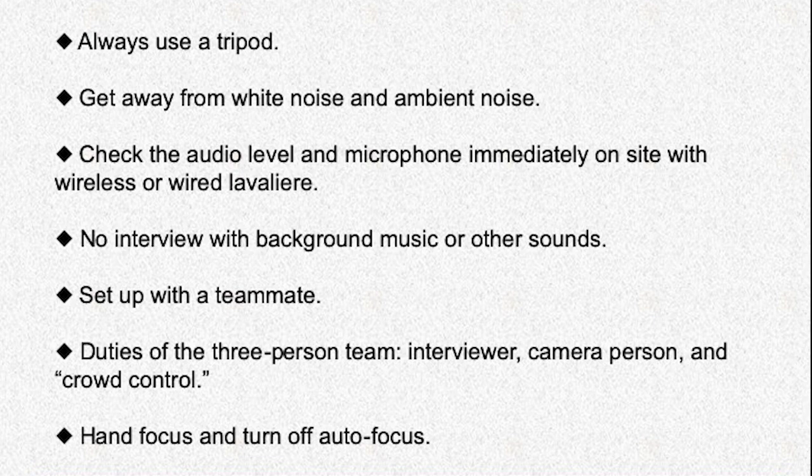Check the audio level and the microphone immediately on site with the wireless and wired lavaliers if you're using a wired lavalier. That means look in the back of the camera, make sure that your levels are bouncing at -6 to -12 in the peaks. Don't interview people with background music or other sounds. Remember, we have to record in a very, very quiet place. We can always add the ambient sound and natural sound effects and music later on.